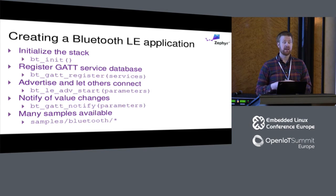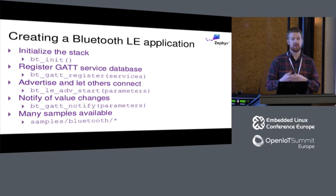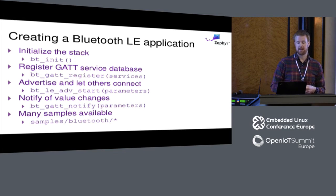You would register the services that you want to expose. So I don't know, let's say a temperature sensor, so you would have a temperature service exposing that. And once you have the services registered, you would make it possible for other devices to discover you and to connect to you. So in Bluetooth Low Energy speak, this is called advertising. So you would do connectable advertising to be able to let others connect to you.